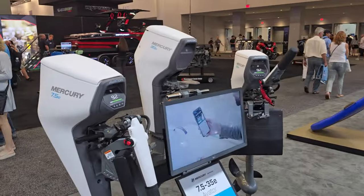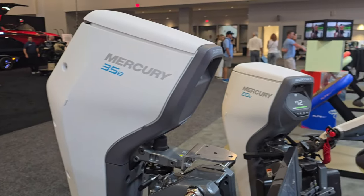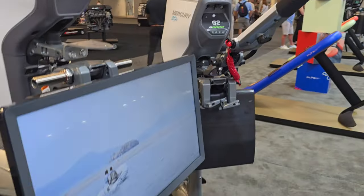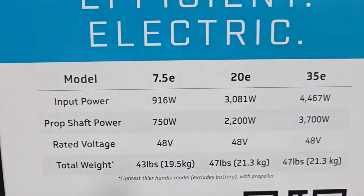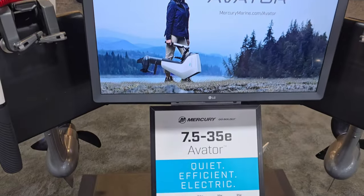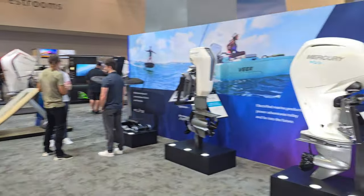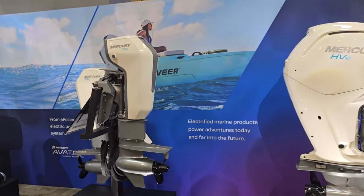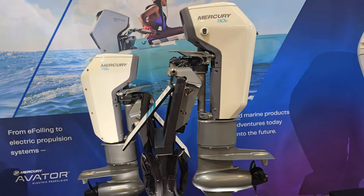And then here you can see the 7.5, the 35, and then a 20. Let's look at some of the stats down here. So very lightweight for the power output. Then here's a 110. Again, with the battery packs that you slide in and out. So very cool.